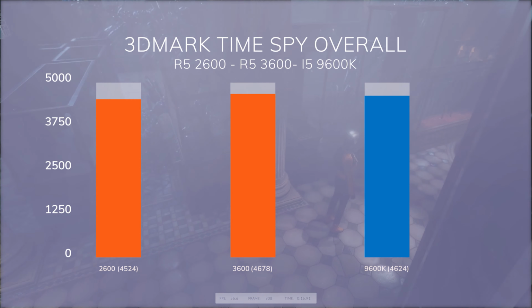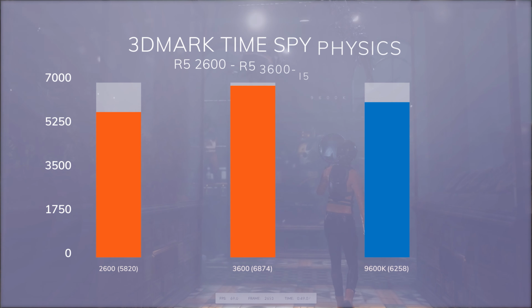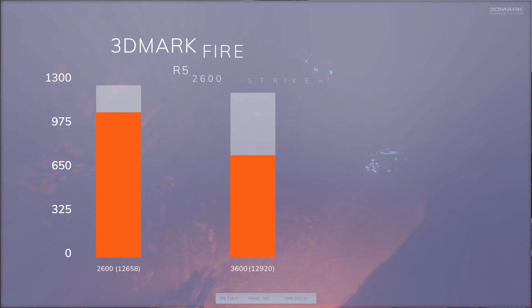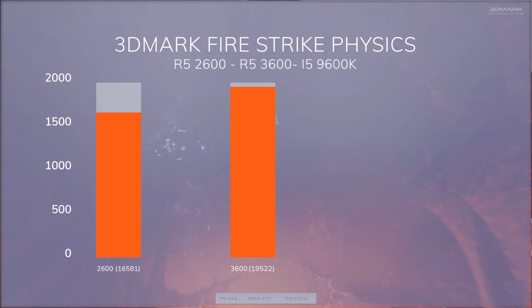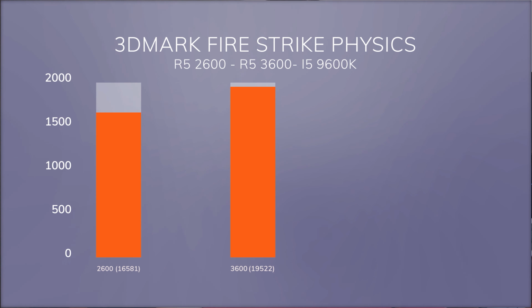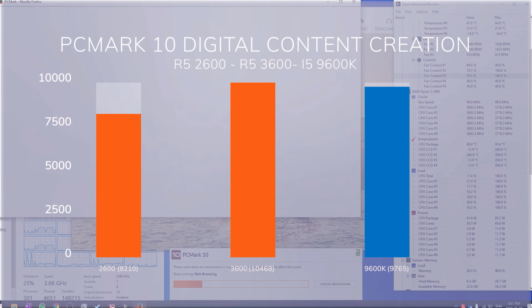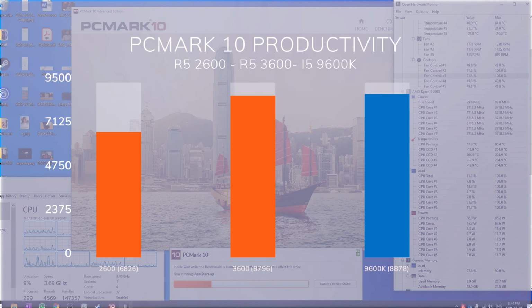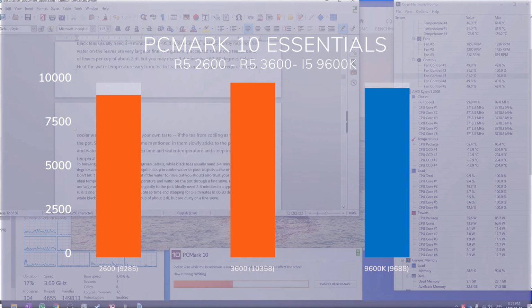Now that we're done with Cinebench, let's have a look at 3DMark. As you can see, our CPU-based test results increase around 15%, while the overall difference is 3% at best. Our i5 gets similar results to the 3600 in Time Spy, and I wasn't able to get the results for Fire Strike. Looking at PCMark 10, we see a 28% difference in digital content creation and productivity, and a 15% difference in essentials. The i5 is slightly behind the 3600.